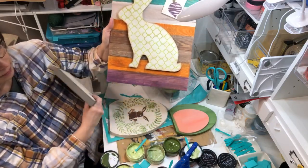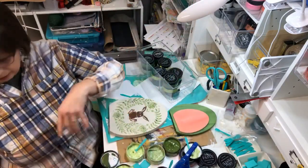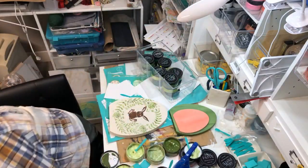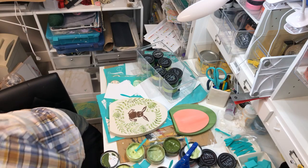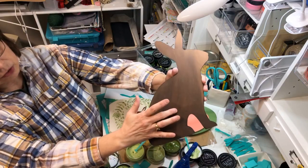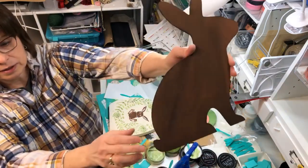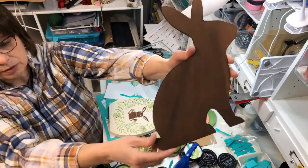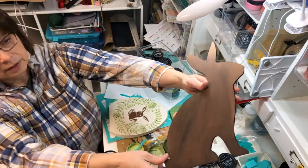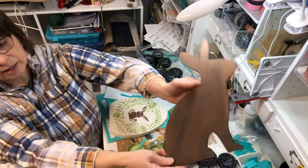And then I did these to coordinate, but I'm going to use these eggs to coordinate with the other sign, with the brown bunny. And he turned out really pretty. This was just with 2 shades of brown and black, and I just watercolored in the coloring. It gave him some really neat dimension to his coat, and I painted the edge black.